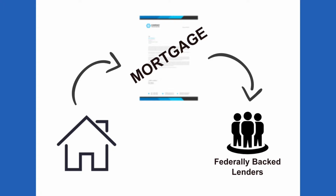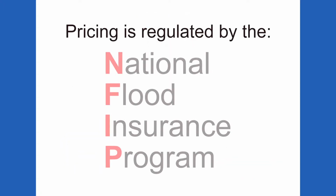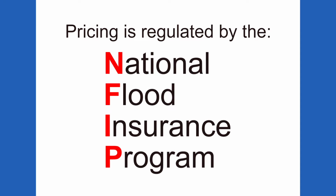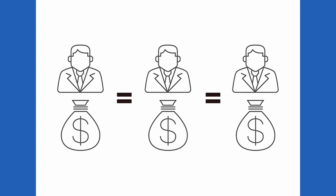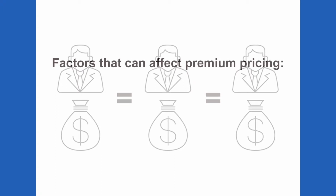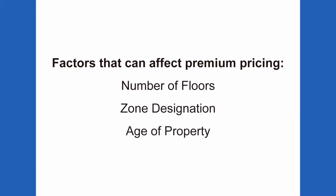Pricing for flood insurance policies is regulated by the National Flood Insurance Program, which means that the cost of flood insurance will be priced out the same across all agents. Factors that may affect premium pricing include the number of floors, zone designation, as well as the age of the property being insured.